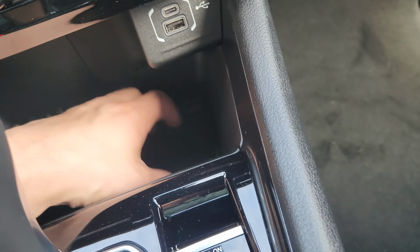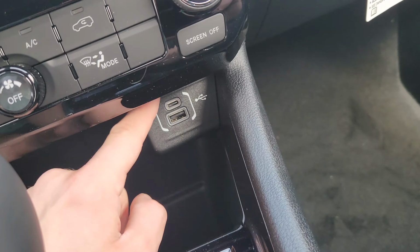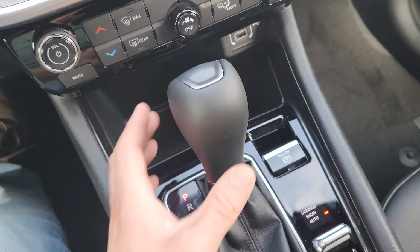Down below, you have a spot where you can put your phone. It doesn't have a wireless charging pad. The higher trims do. This has a USB-C, USB-A port, a leather shift boot, and a leather shifter.